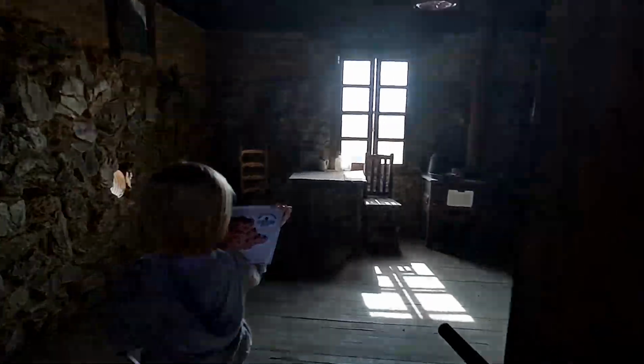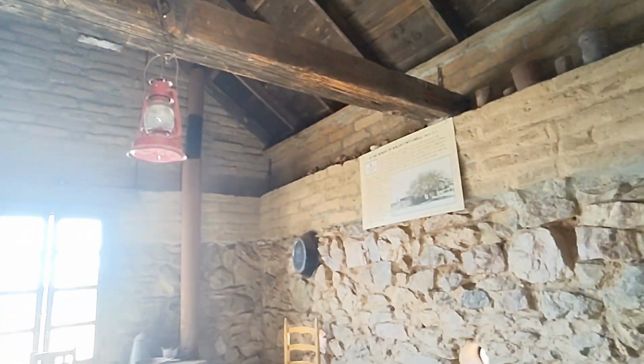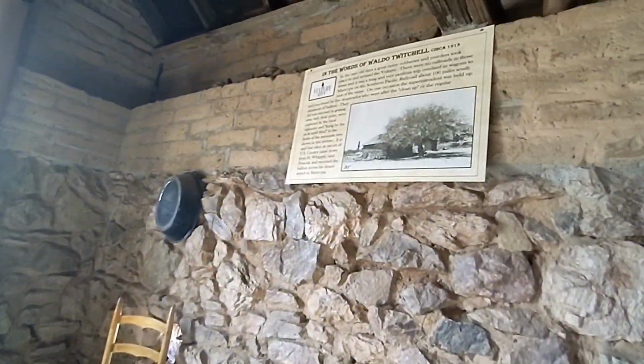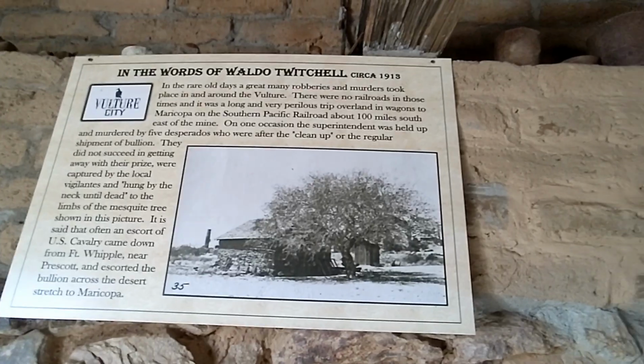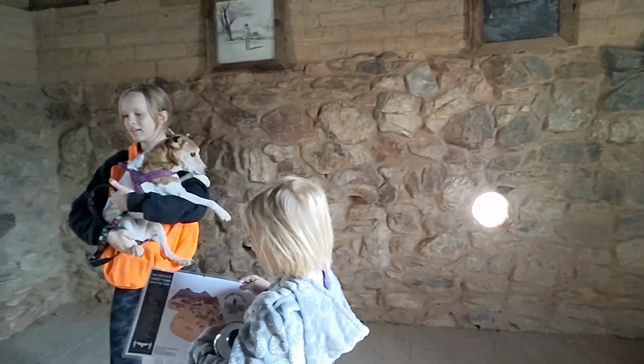This building was thought to be Henry Wickenburg's original cabin, although it was used for things like storage and eventually a makeshift jail. The holes in the wall are likely gun ports, to allow for protection against attacks and raids. But apparently otherwise, this is a pretty calm building.